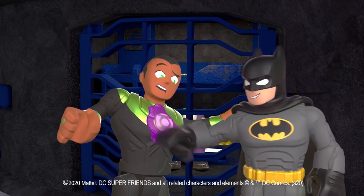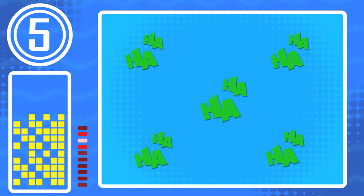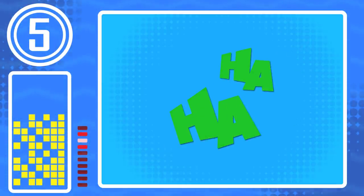What? Batman! The Joker has spray-painted this symbol in the Batcave 5 times. They look just like this. See how many you can find. Ready? Let's go!